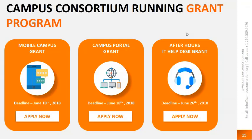Apart from that, these are some of the grants that we are running right now, and you can apply for these. You can visit our website, or you can send us a request, and I'll share that email ID with you.